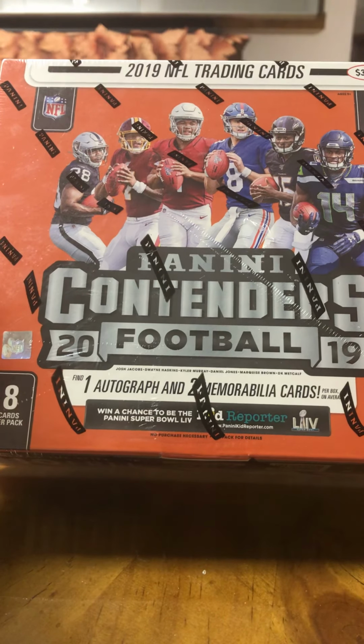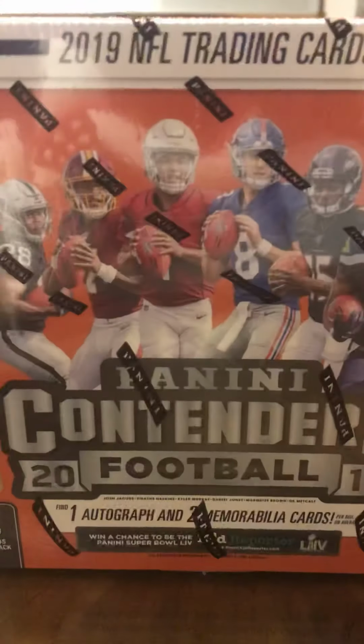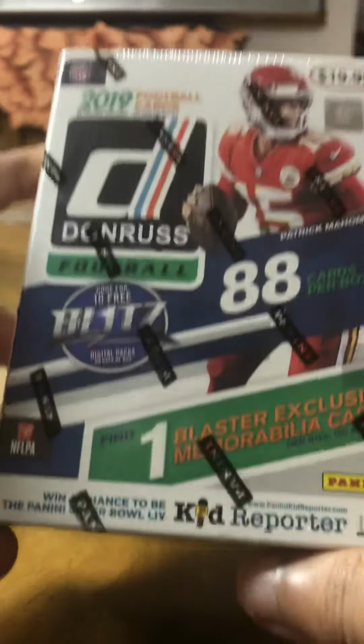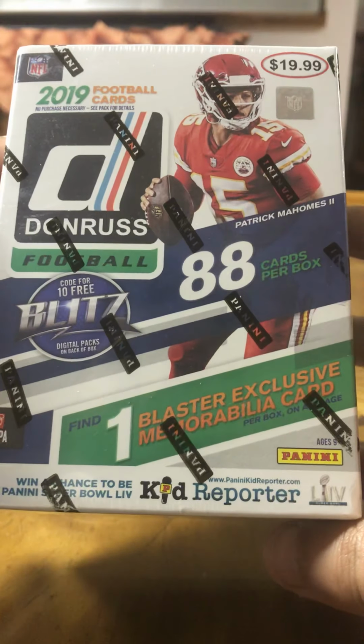So get one autograph and two memorabilia cards. So less talking and more ripping. So let's jump into it. Do these ones first, see if we get any cool hits.